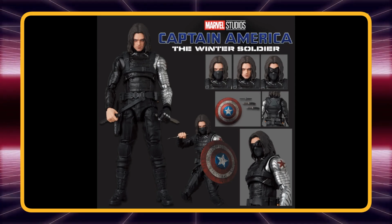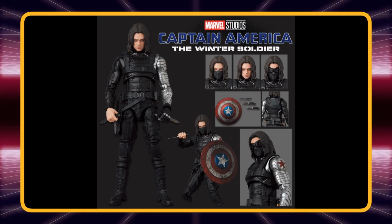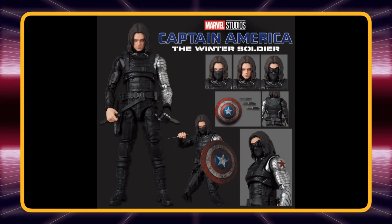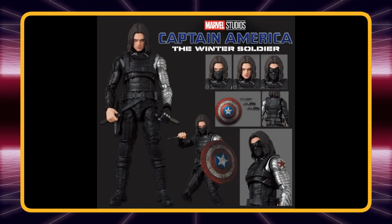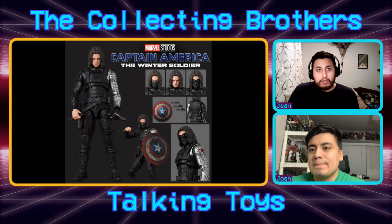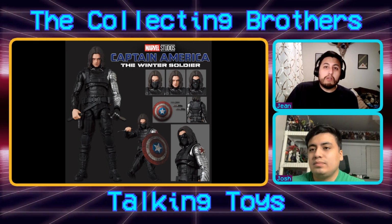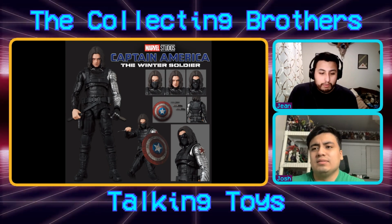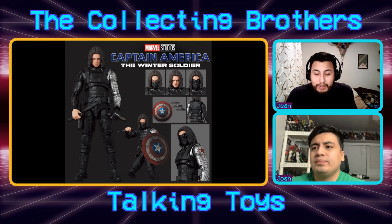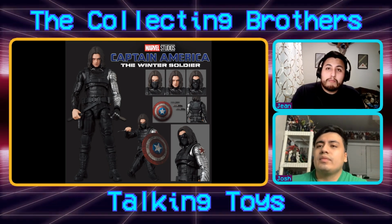But he does come with his little K-bars. The shield has some great weathering. Like that is really good. That's one thing that I liked here, is that instead of forcing you to get both to get a different type of shield, Bucky's coming with his own shield, which is really great. And it looks really great. All right, so those are the two we got from Mafex.